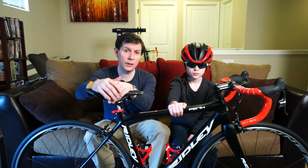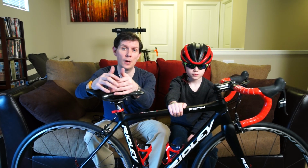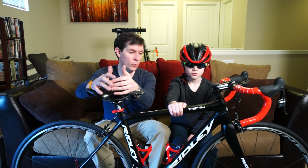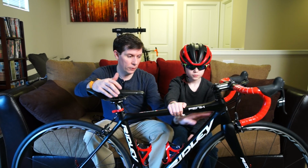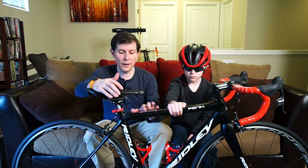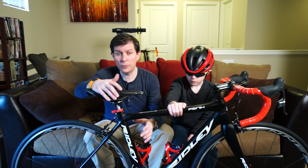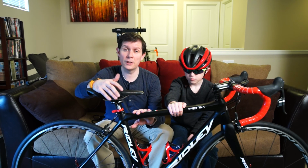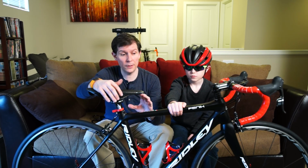Perhaps more impressive is the ability of Ridley to blend the idea of stiffness and compliance. If you look at their literature, their materials online, they tell you that the bike is stiff from here down and compliant from here up. Now, I don't know how they would do that, other than, of course, different carbon fiber layups, but they've clearly done the job. You can ride on this bike all day for hours at a time and not get beaten up.